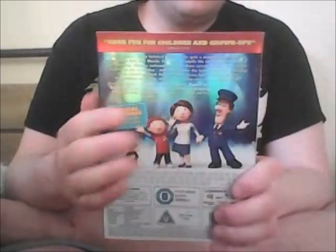Oh, plus it's only rated U and not UC, because on the back it says good fun for children and grown-ups. Well, I shouldn't be too old for that one. And he's about to deliver the goods. Yeah, very. Right, moving on to the next one, and here's Tube Tales.